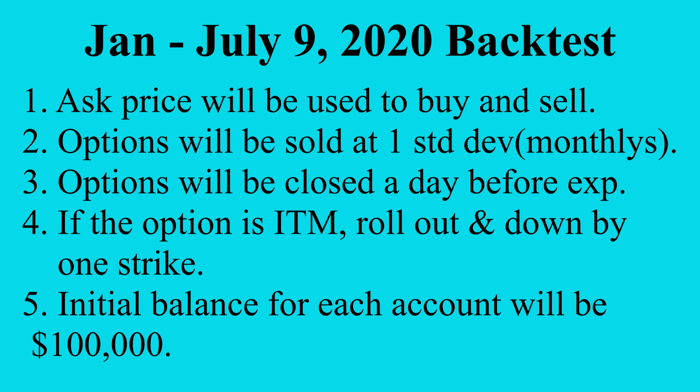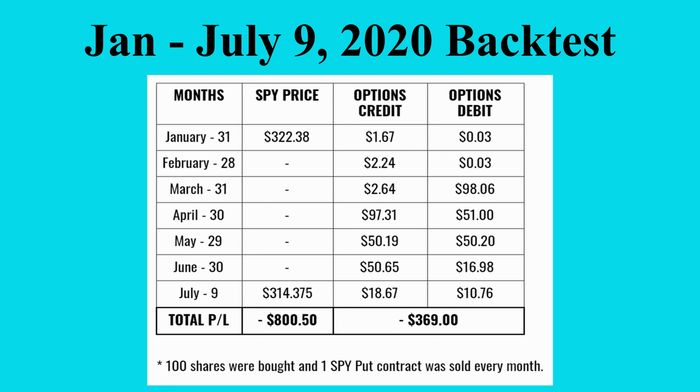So let's see the results from the simulation. As you can see, we bought SPY at $322, and on July 9th, the buy and hold strategy incurred a loss of $800.